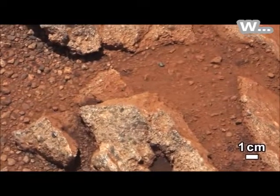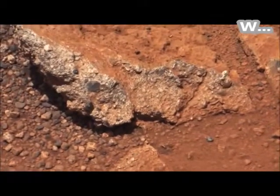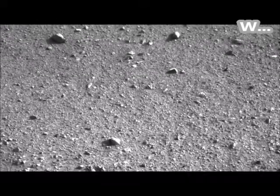The surprising thing is that when we looked at the pebbles closely, we discovered that many of them were quite well rounded. This is very different to the many angular clasts that usually litter the Martian surface. On Earth, rounded pebbles are a common telltale sign of rocks that have been transported by water, for example, in a river or stream.